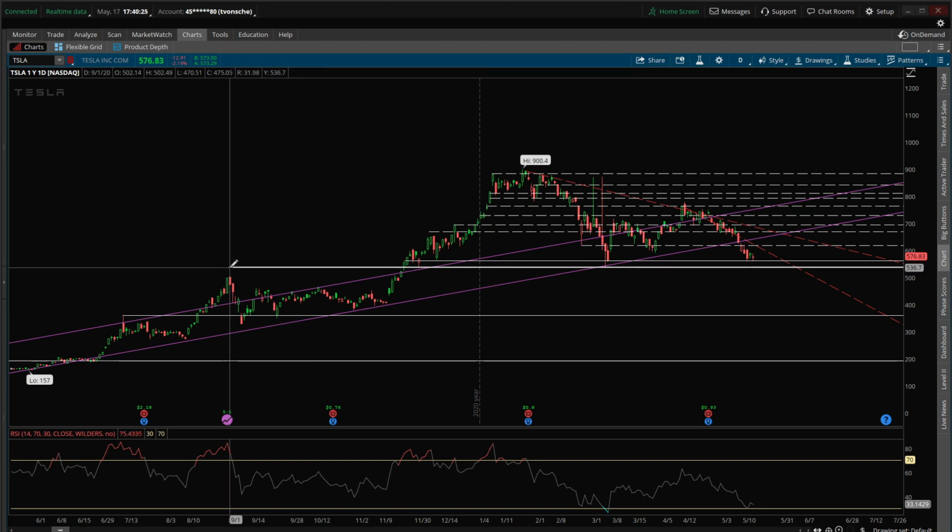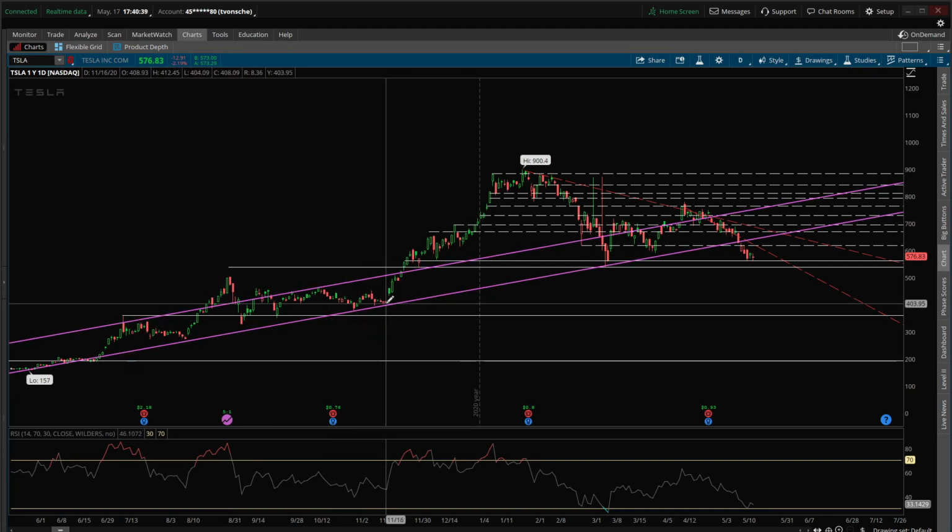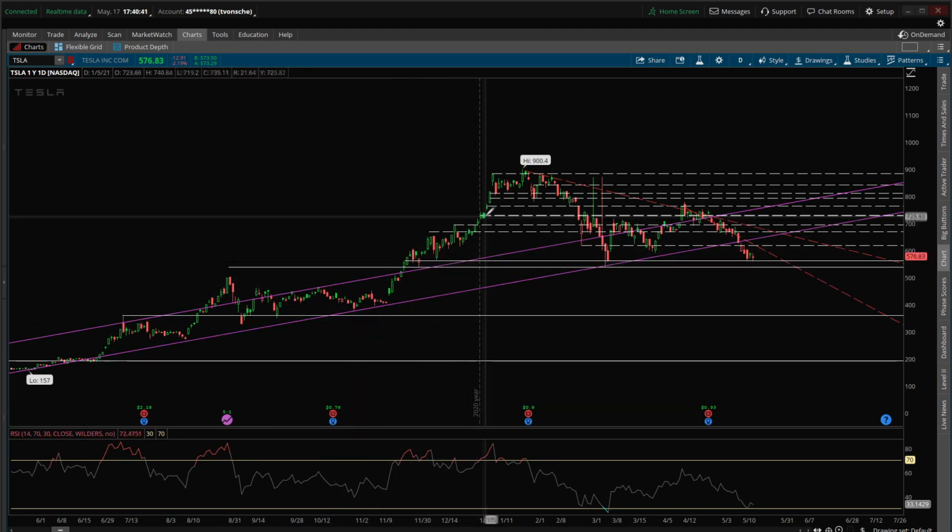But at this point, I'm expecting us to fall at least into this support one more time, this 537 support, which was a new all-time high last September. And then we kind of fell back into the growth channel for a while before finally popping off the bottom and going on that big run all the way up to 900. We did come back, as I said before, into the same level around beginning of March, and we've chopped around, and it looks like we're heading in that direction again now too.